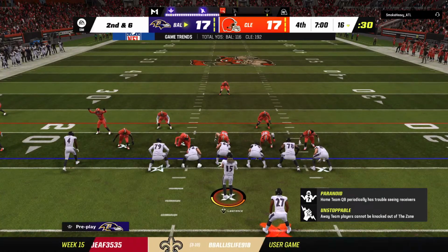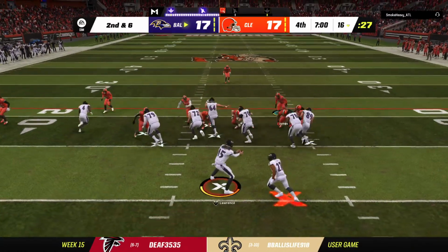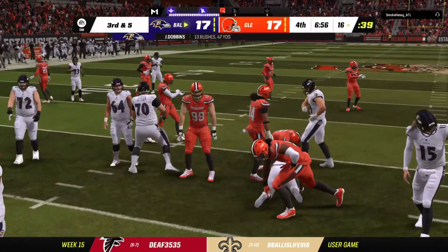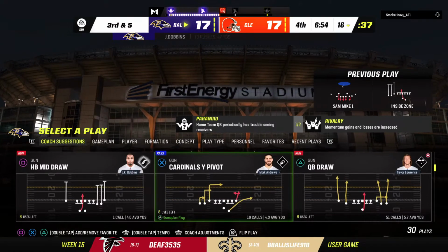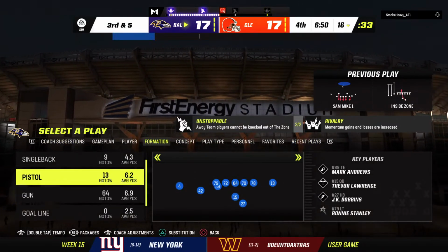The run got 4. Now they deal with a 2nd and 6. They'll go again with Dobbins. And this time he's not going anywhere. They'll get him down right at the line of scrimmage. They'll say no gain on the play there, and now it'll be 3rd down.